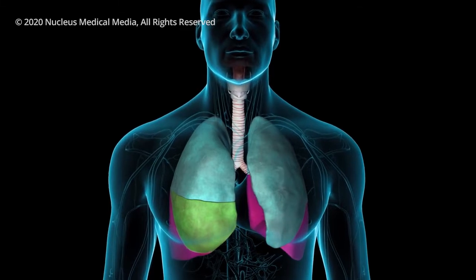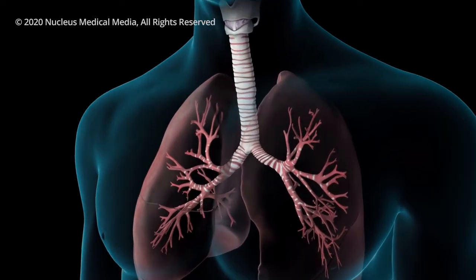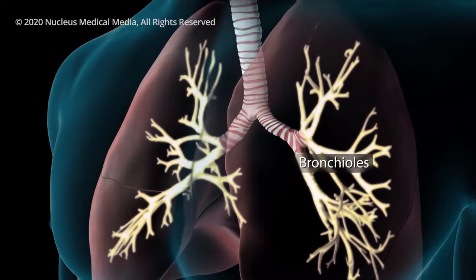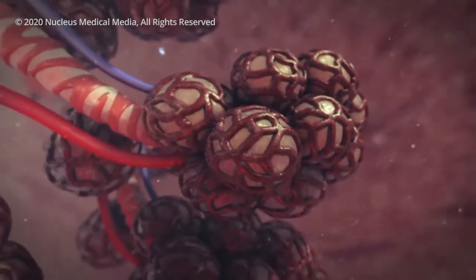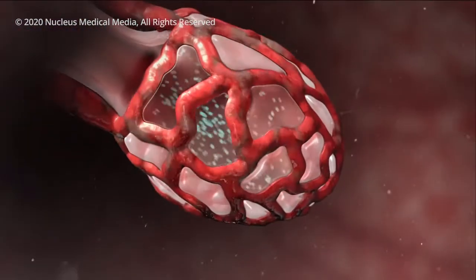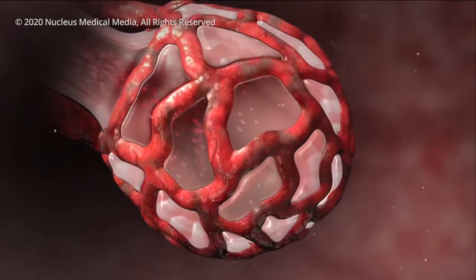Each lung has separate sections called lobes. Normally, as you breathe, air moves freely through your trachea or windpipe, then through large tubes called bronchi, through smaller tubes called bronchioles, and finally into tiny sacs called alveoli. Your airways and alveoli are flexible and springy. When you breathe in, each air sac inflates like a small balloon. And when you exhale, the sacs deflate.